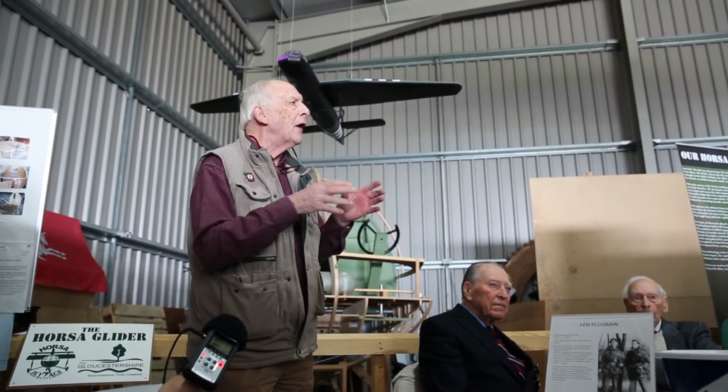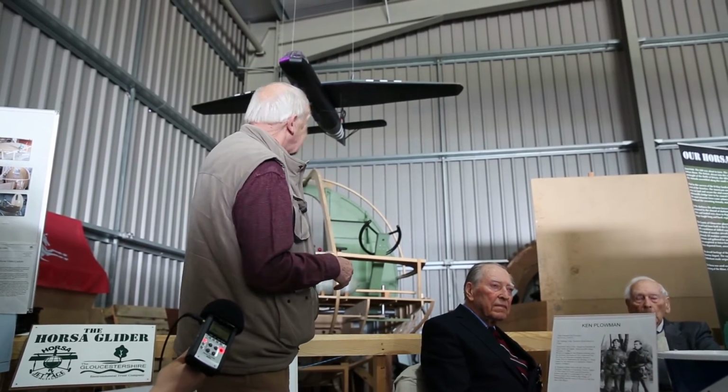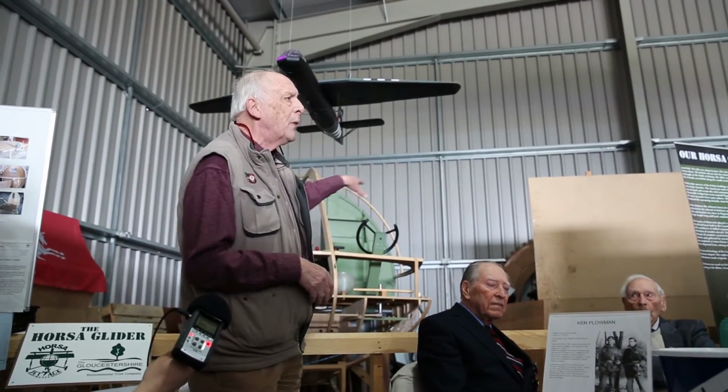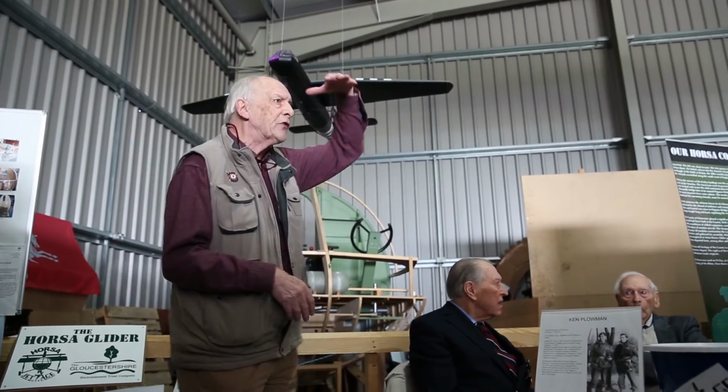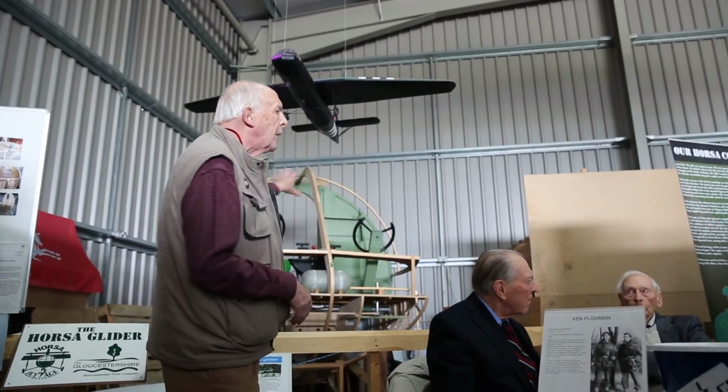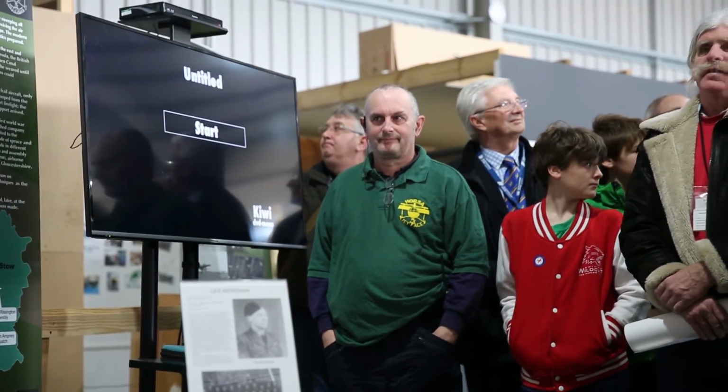So having said that, I've got to turn my attention to the builders of these two pieces here now. Paul Webb, now I don't know whether Paul's here, if not he should be. Paul Webb has done the bulk of the work on building our cockpit. He's there, the man in green.